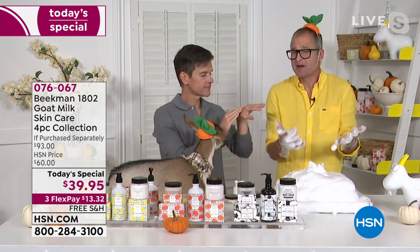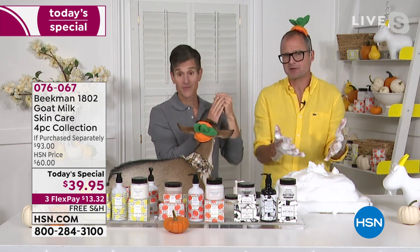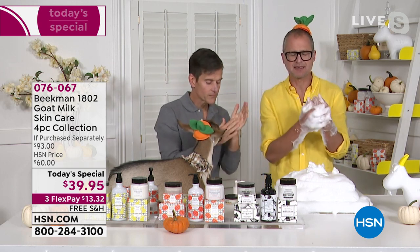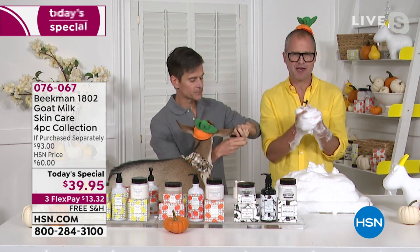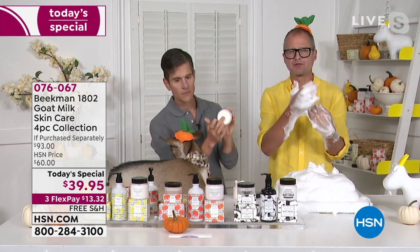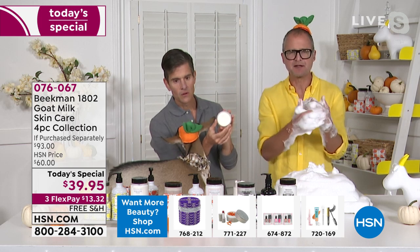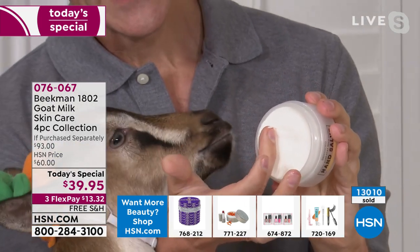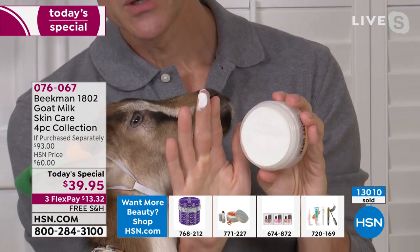Same with the hand salve. We've never offered a hand salve in a Today Special before. First time ever. The hand salve is our most intensive treatment for your hands. So the sunflower seed wax and the goat milk form an invisible veil on your hand that protects heading into this dry winter season. And you see how it is? It's the most intensive protection we have.